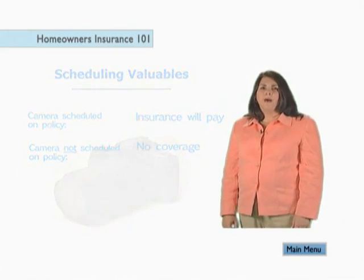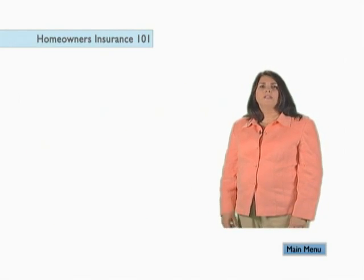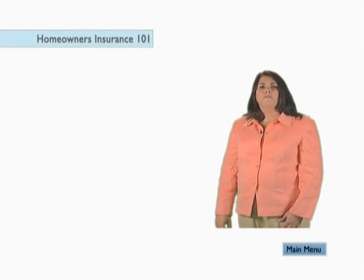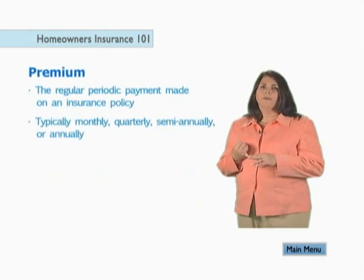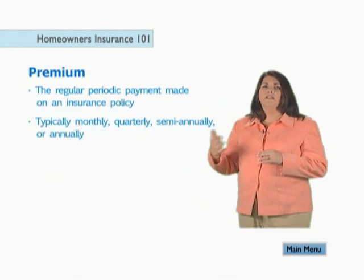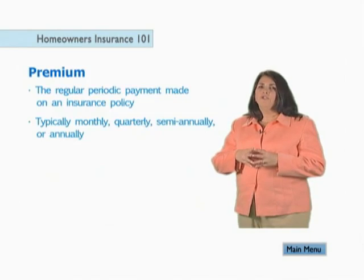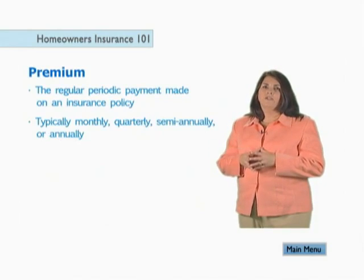Once you've made up your mind on all the coverages that you want on your policy, the costs will depend on two variables. First, there's the premium mode, which is the amount of money that you will pay monthly or at another interval. An installment fee will be added if you choose anything other than annual.